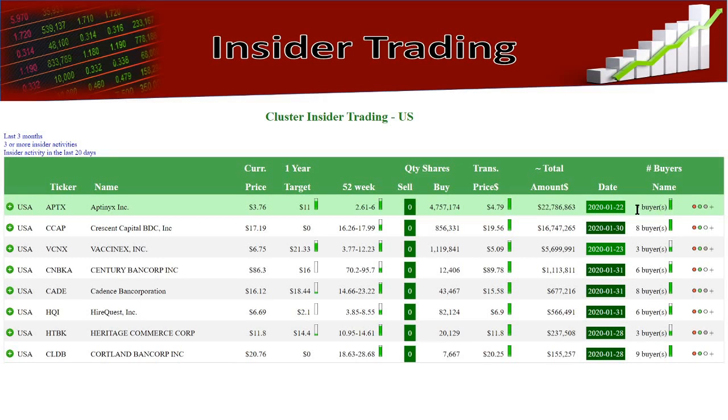What we see here is that 7 insiders have bought this stock recently, or at least in the last 3 months. So the report is about the last 3 months of insider trading activity. I'm filtering out only the companies that have 3 or more insider activities in the last 3 months. I'm also filtering out only the companies that have insider activity in the last 20 days. So we got a small list here. It's a computer generated report, that's the beauty about it. There is some manual work involved as well.